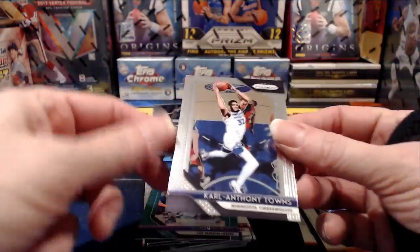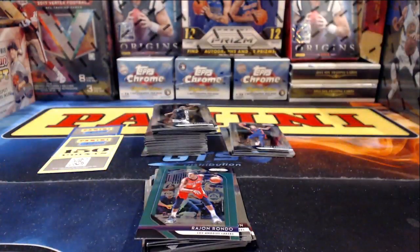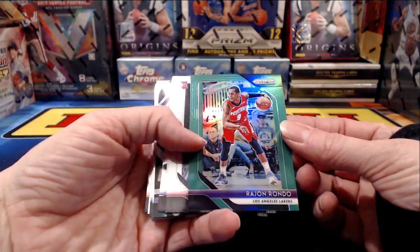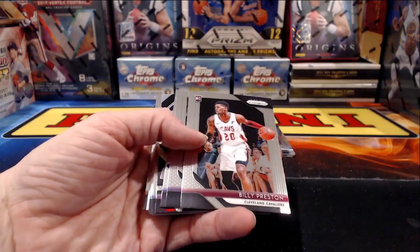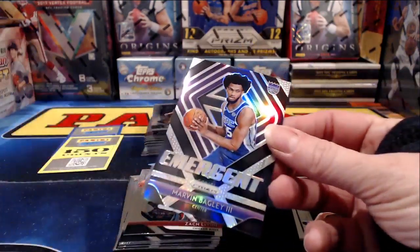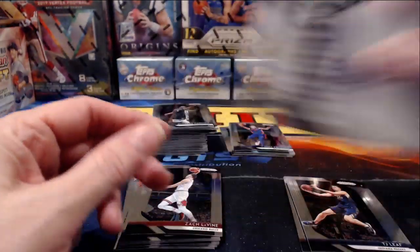Karl-Anthony Towns tried to jump away from me there. I think he's all right, but he didn't go far. But still, if they try to jump, I like to take a better look at them. There's Rajon Rondo, Lakers, green emergent prism Marvin Bagley, and the Kings.